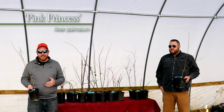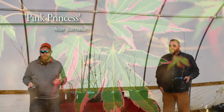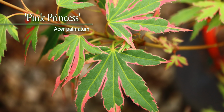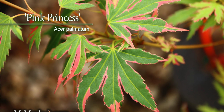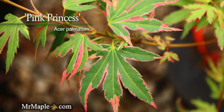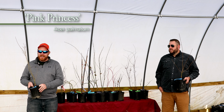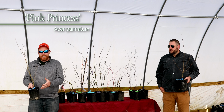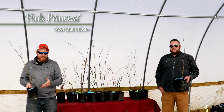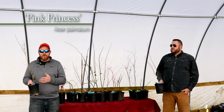I love Pink Princess. And I have a special place for Beni Shishihenga. My mom, it's one of her favorite trees. And that's why it's the dot in MrMaple.com in our symbol. Mr. Maple's an ode to our dad. The leaf, Beni Shishihenga, is an ode to our mother. And it's so cool that we got to put a name on the witch's broom from Beni Shishihenga with Pink Princess. I mean, being a small, compact dwarf for people's gardens, this is great for fairy gardens.